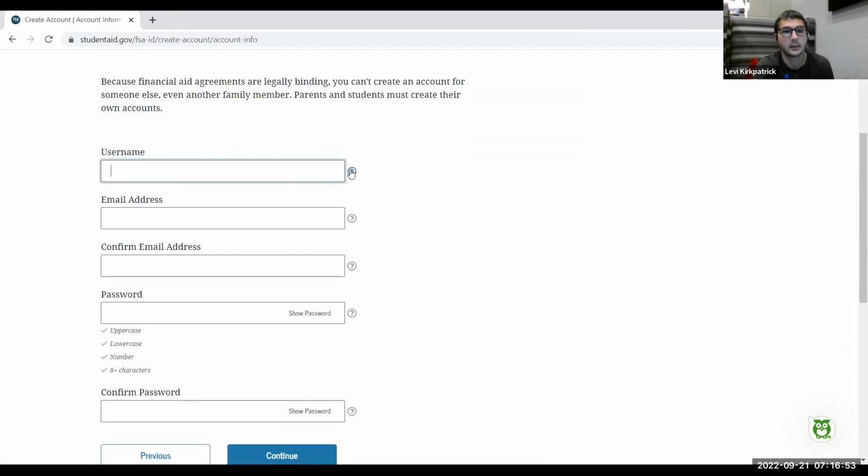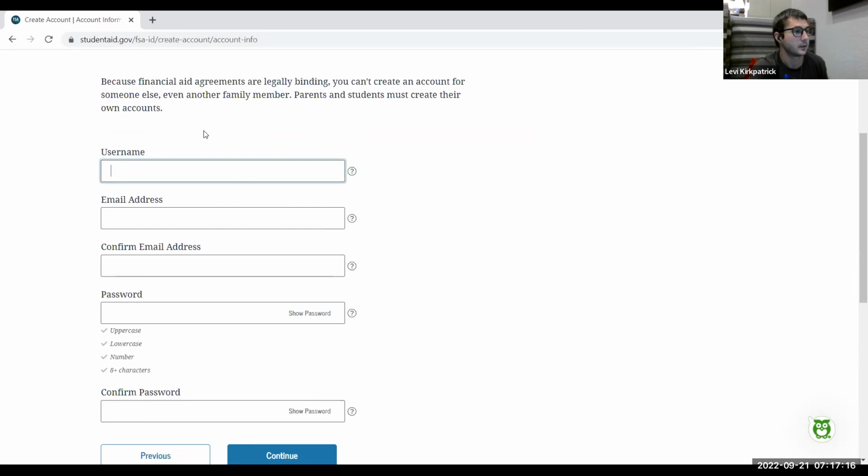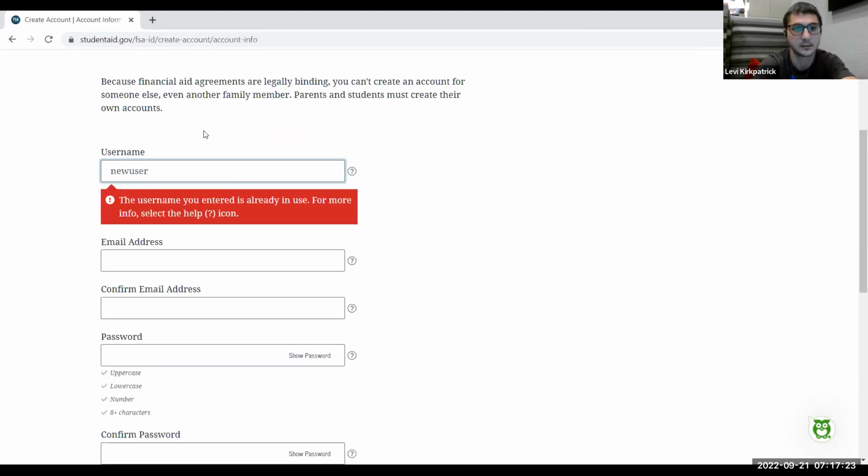So you can go ahead and enter or select a username that you would like to use. Your username must be between 6 and 30 characters in length. You can use any combination of numbers and or upper lowercase letters. Important to note that you cannot use a username that has 10 numbers and no letters. So you're going to want to create a username here that you can remember. And mine's going to be very original today. I'm going to use new user 78.